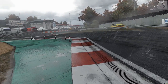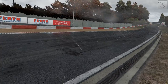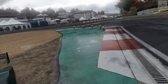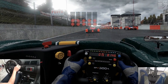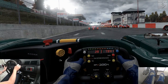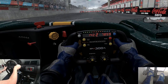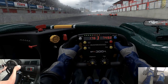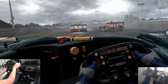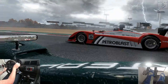I don't think that I've ever driven Zolder before in my life, so this will be very new to me as well. Let's get into the car and let's give this a go. All right, here we go. Oh, I should not have shifted that early. Come on, little car, come on. Oh, God. We have to brake. Ooh. Oh, man, this looks awesome.